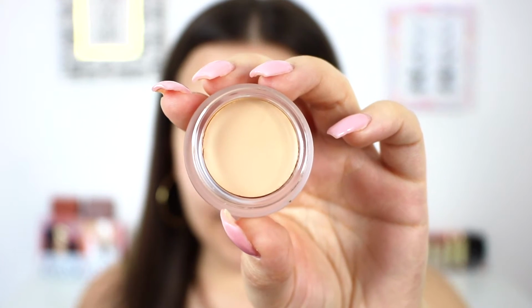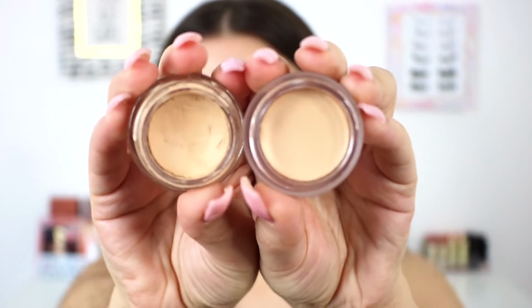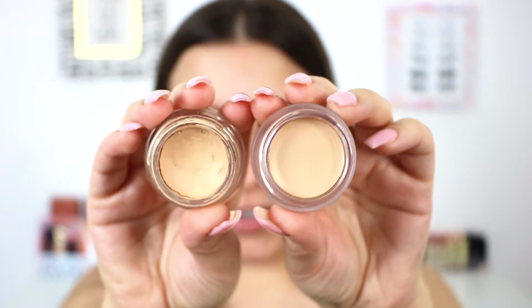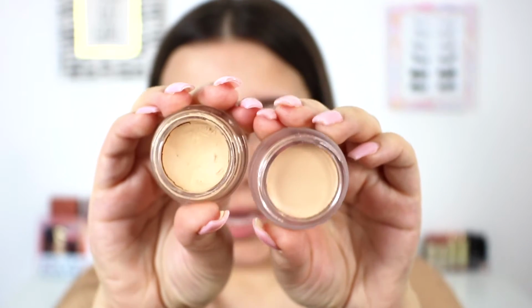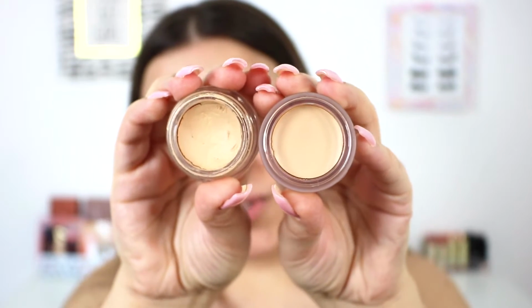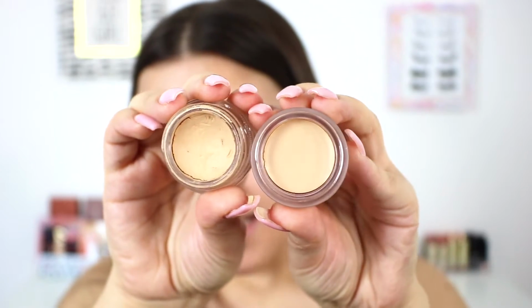So far, this is reminding me so much of my MAC paint pot in Soft Ochre. I actually have Soft Ochre right here. It's a little dried out. I haven't used it in a while, but I will show you guys side by side. This one right here is the e.l.f. Putty Primer, and this right here is the MAC paint pot in Soft Ochre. So I feel like those are really close. This could definitely be a color dupe at least, and I'm assuming that it's gonna do the same thing.